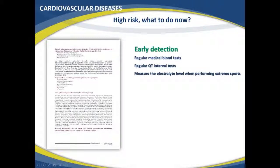Then you should, in case it is necessary, because your QT interval might be too long, do regular QT interval tests and also measure the electrolyte levels when performing extreme sports. So your doctors will be able to keep an eye on each of these things and help you manage them and advise you to do them. That's what we would recommend.